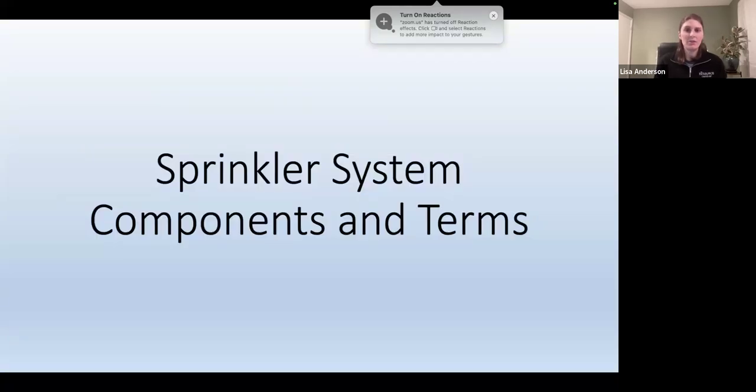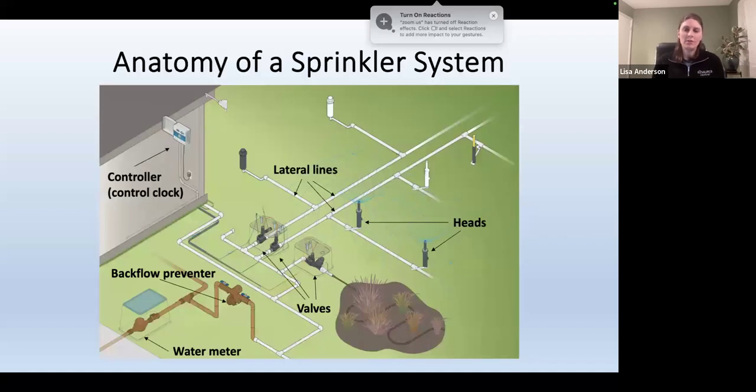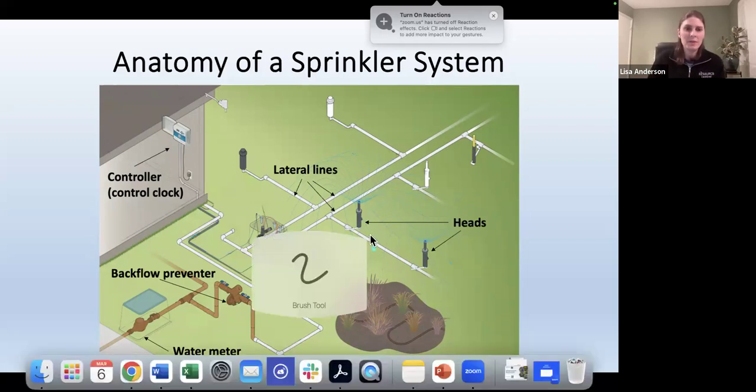So first thing is the sprinkler system components and terms. This is a little infographic from Hunter Industries, just to give you an X-ray vision of what your overall system looks like. We have some following slides that are going to go over everything in detail, but I'll just give you a brief overview of everything now.